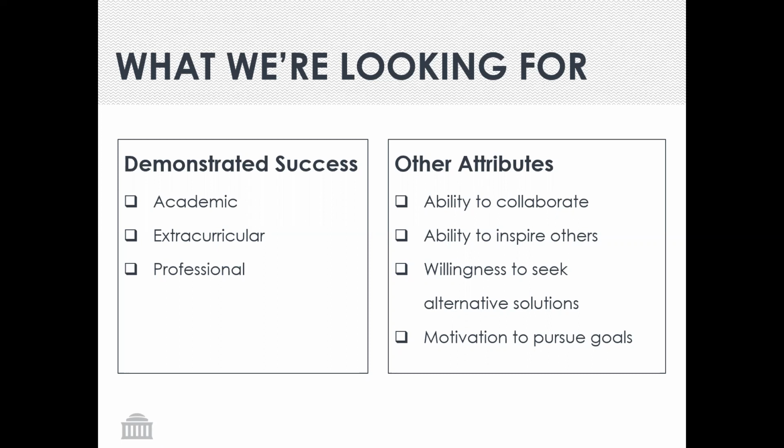And then the other part is attributes. So these are personal attributes that allow us to get a sense of your ability to collaborate with others toward a common goal, your ability to inspire others in order to achieve success, your willingness to seek alternative solutions to existing challenges, and of your motivation to pursue a particular goal.